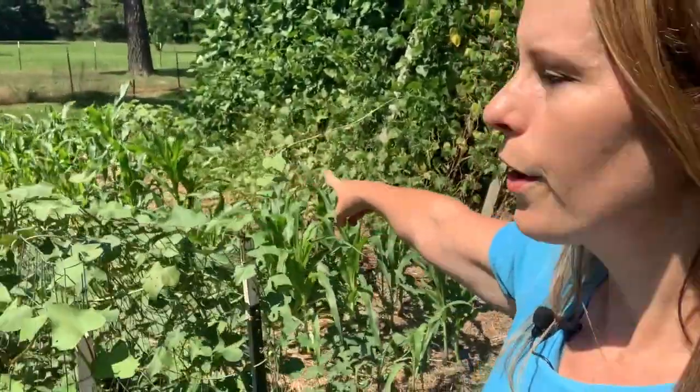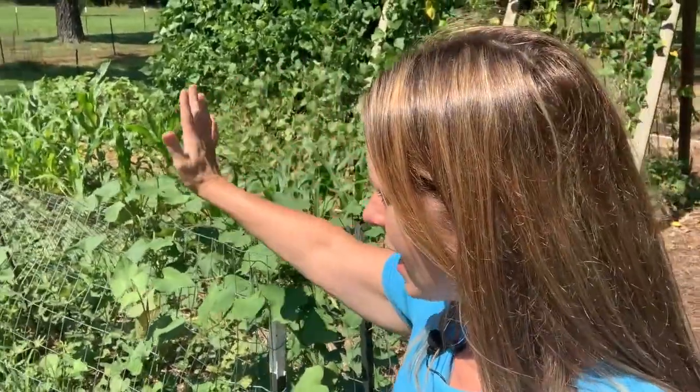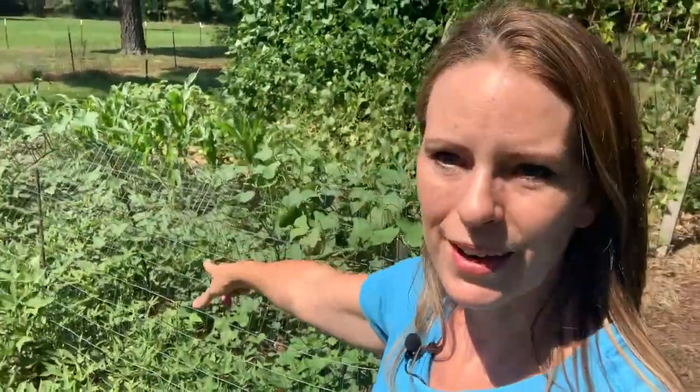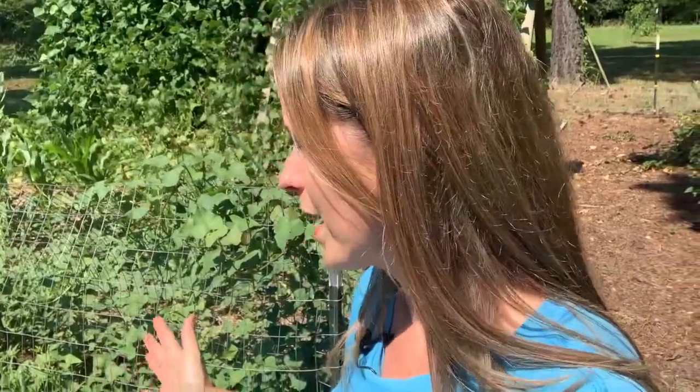As we move on, you can see I have another planting of corn right beside the bean trellis behind me. And then beside that, I have sweet potatoes. Last year, I harvested 90 pounds of sweet potatoes in an area equal to what you see here. We don't eat that many sweet potatoes. And I don't know if we're going to harvest 90 pounds again this year, but if we don't, that's okay.